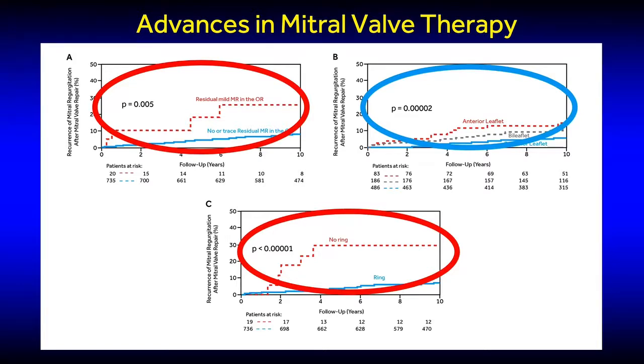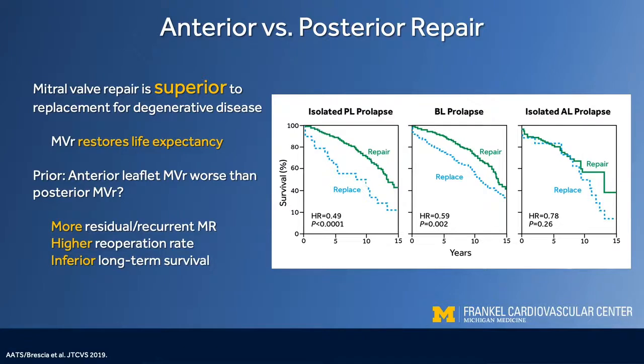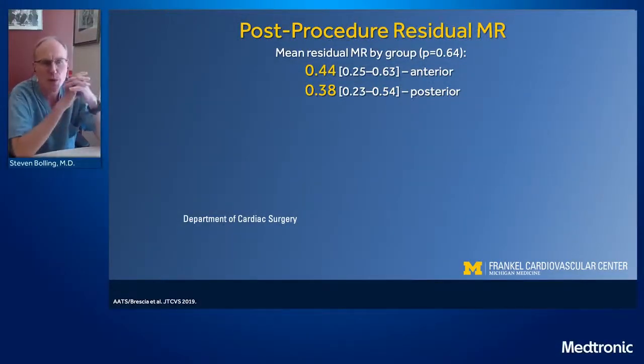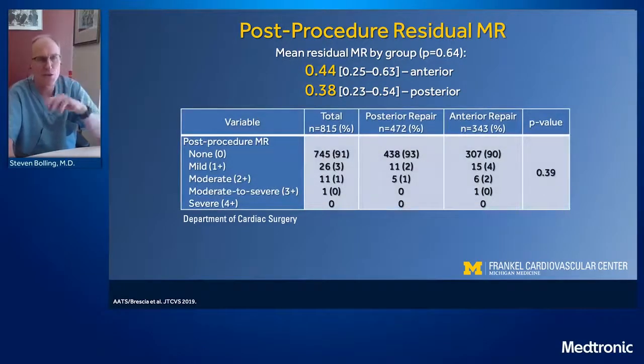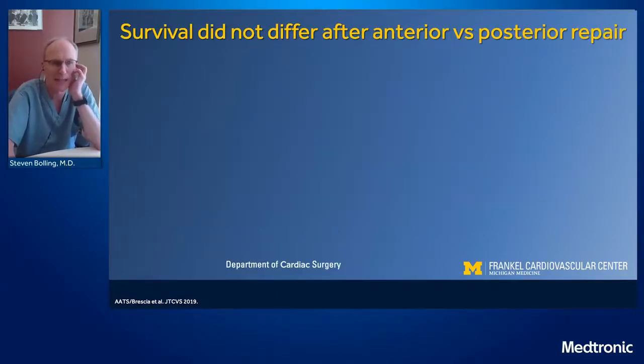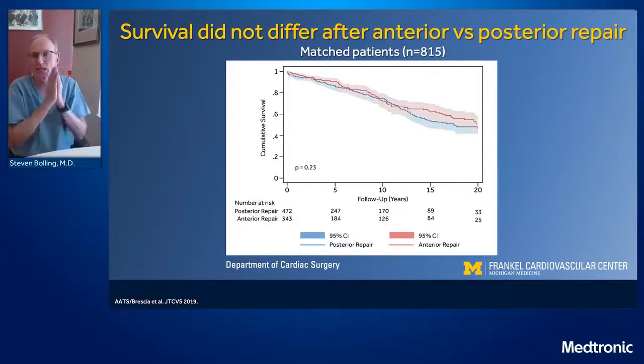So we took a different look at our patients. We looked at 1,600 patients, matched pairs of 800 anterior and 800 posterior. This was presented also at the AATS and is out in JTCVS. The anterior is always thought to do worse than the posterior leaflets. But in this group, we left less than trivial MR in both the anterior and the posterior. Basically, 90% or more of them had zero MR at the time, and because of that, their survival in both groups is exactly the same.